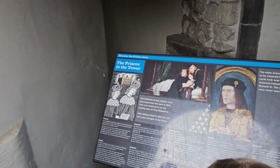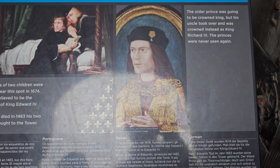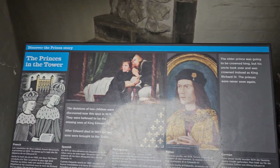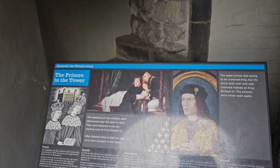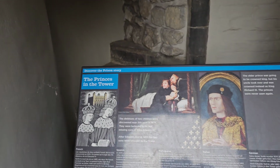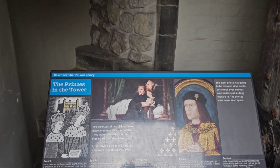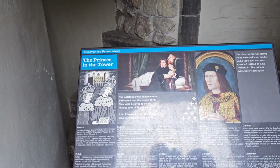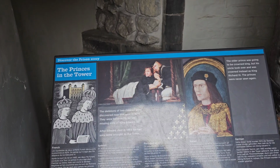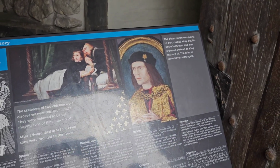So this is a really interesting story about the 2 princes. This guy here is Richard III, who was the uncle to the 2 princes. When his brother, Edward IV, died, the princes, who were actually heirs to the throne, disappeared. They were brought to the tower, never seen again. And actually 2 small skeletons were found in this area here, which people believe were the 2 princes. Oh, creepy. He's creepy, isn't he? Evil.